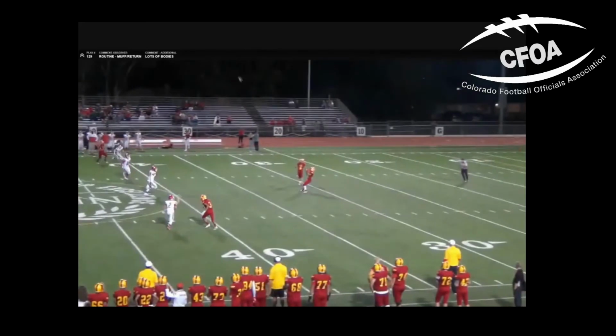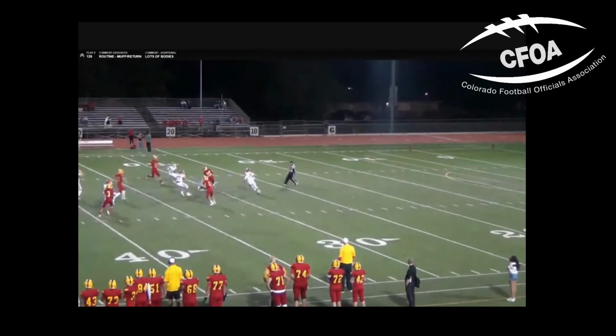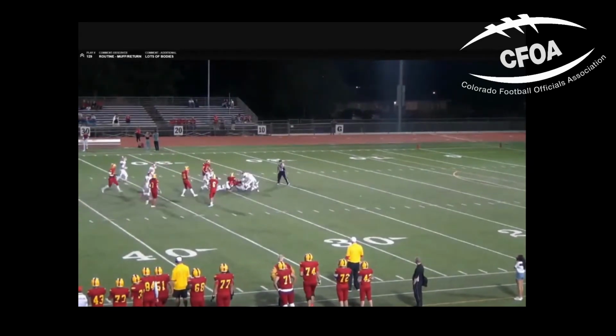I believe he reaches up to catch the ball. You can see the ball right here, reaches up to catch it, muffs it, hits the ground, tries to pick it up, advance it a little ways, and gets tackled.